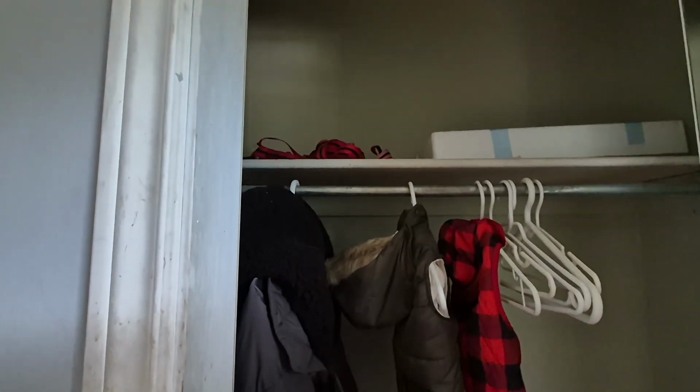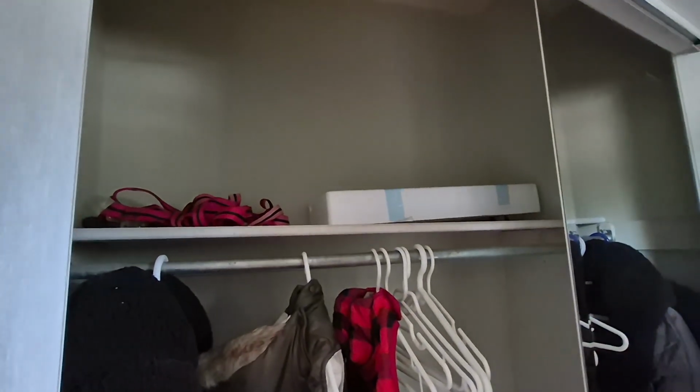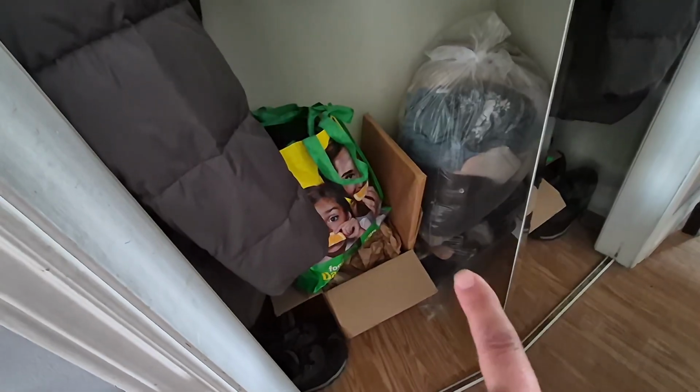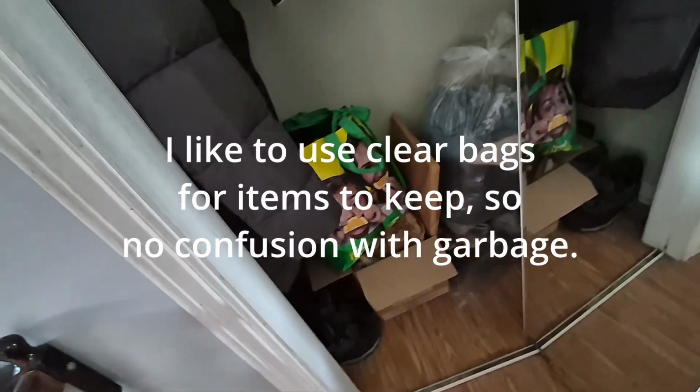I put the tie downs up there. There's like a bracket or something in that thing. We're not sure what it's from, so we're just going to hang on to it for a little bit longer. And I packed up the coats and boots and shoes that we're keeping. This is an empty box, empty bags, packing material.